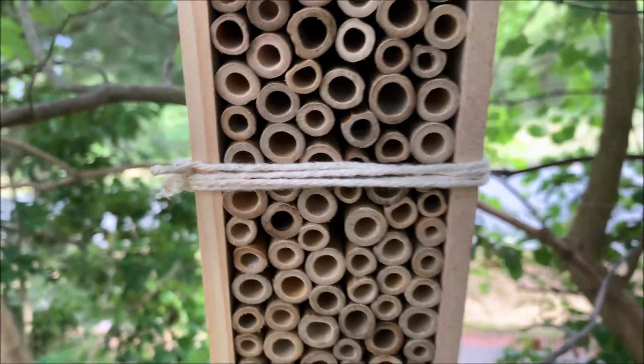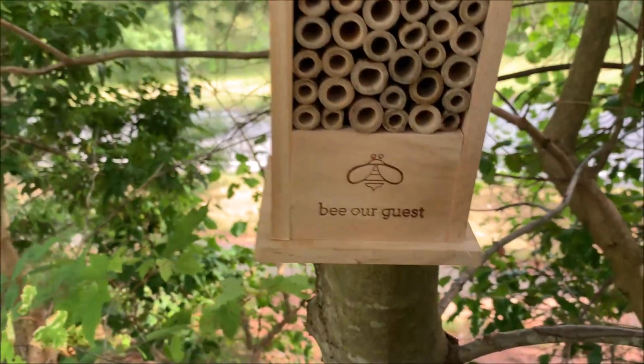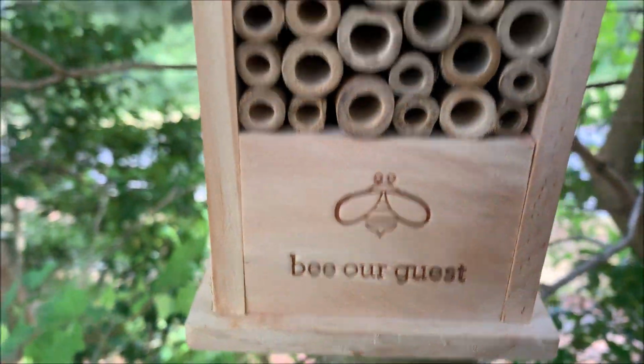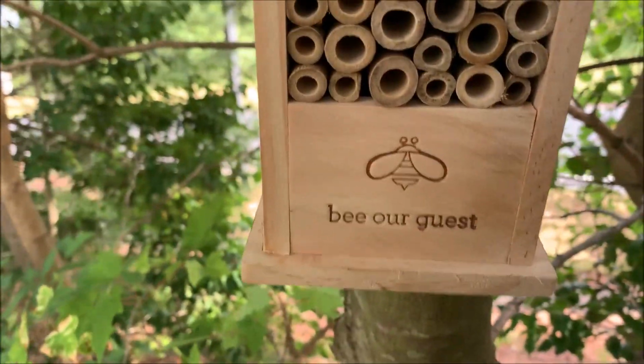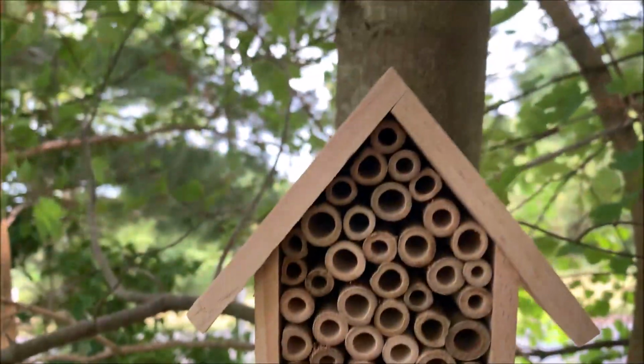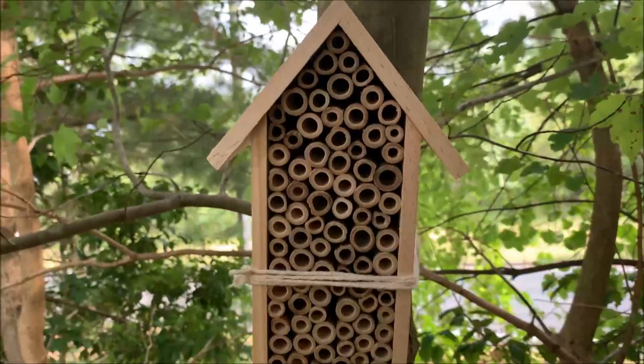So here it is. I have tied it. I have secured it, the bee house. We are open for business. Dear bees, be our guest. Isn't it nice?